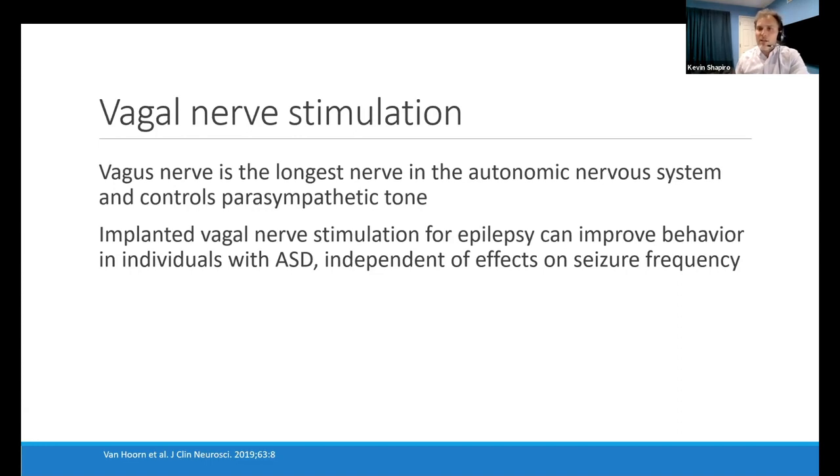We also know that, of course, there's a high degree of comorbidity between autism and seizures and epilepsy. And so a number of individuals with autism have received VNS for epilepsy. And it turns out that in those individuals, if you look at behavioral effects over time, VNS can improve behavior actually independent of its effects on seizure frequency.